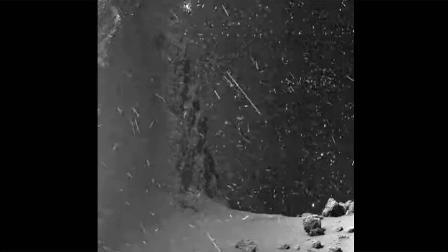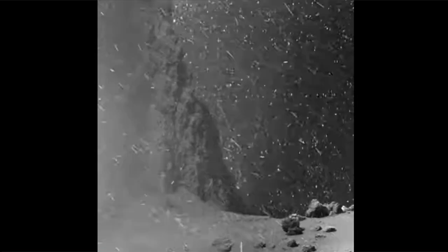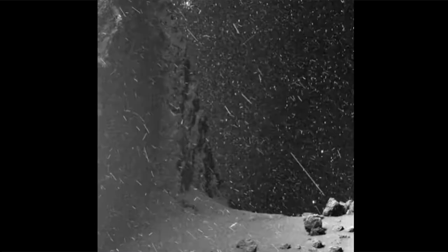And now not everything that you see is associated with the comet itself. There are actually some stars off in the distance, and you can note those. Those will trail almost directly from top to bottom of the screen. So things going like that are not directly associated with the comet itself and are not snow. However, other things are. Some of the other parts of this are.